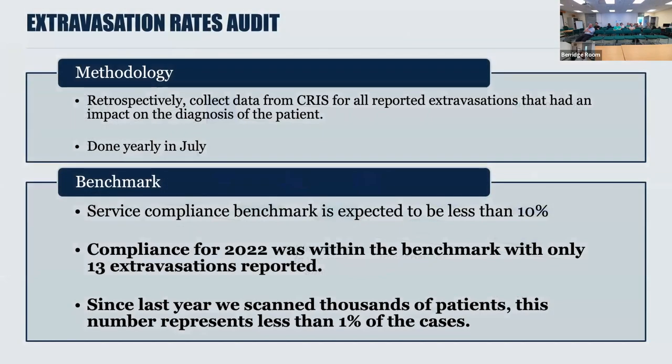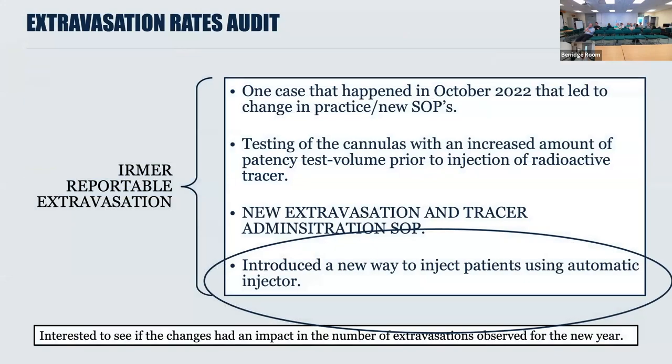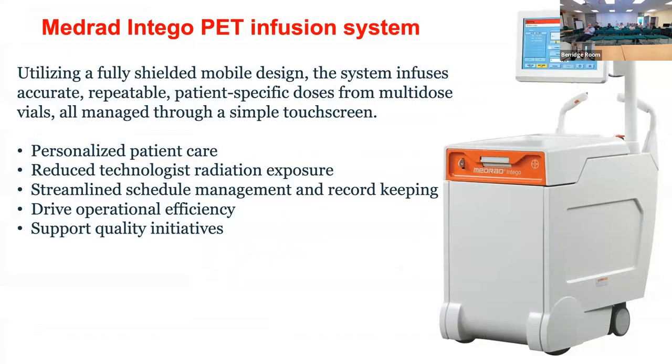However, recently we had some issues with extravasation reports, because the increase of activity brought some extra extravasation problems. This led to one case that was reportable to the CQC. We needed to change the practice, and that's why we implemented the Intego injector, which I suggested. I worked with it in my previous post, and I also suggest it here.